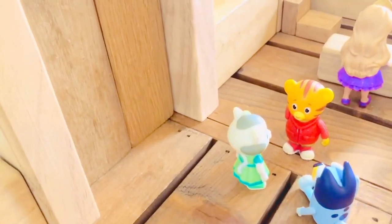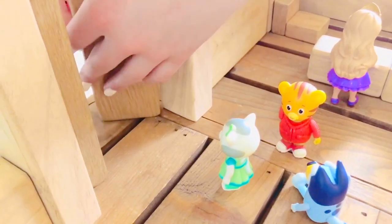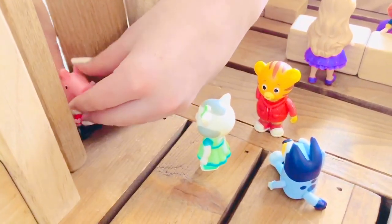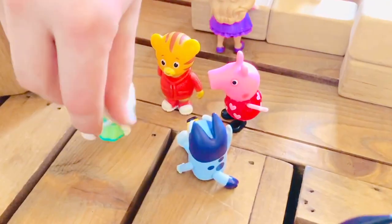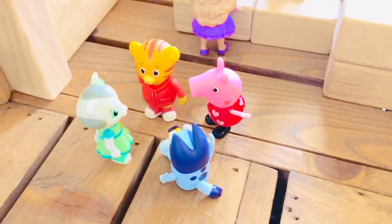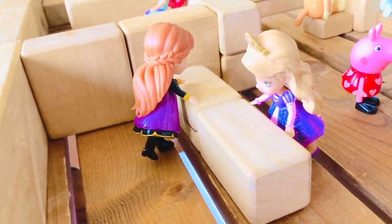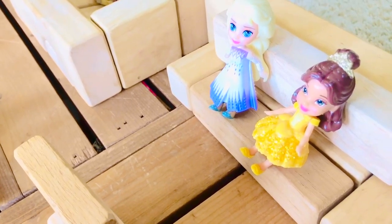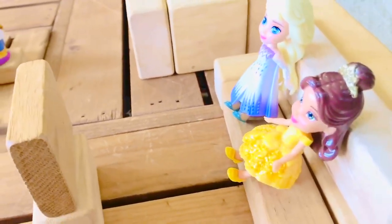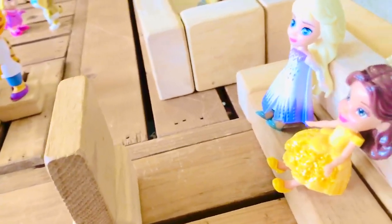Ding dong! Peppa's here. Come in, Peppa. What a lovely party. Are you playing cards? Yeah, want to join? Of course. Oh, and Anna and Rapunzel are making soup in the kitchen. Elsa and Belle are watching TV in the living room. They're watching Princess Castle makeovers.